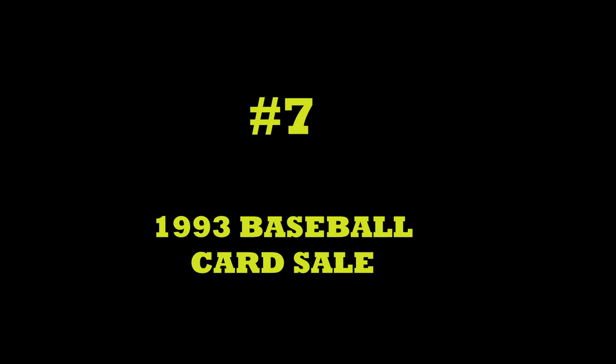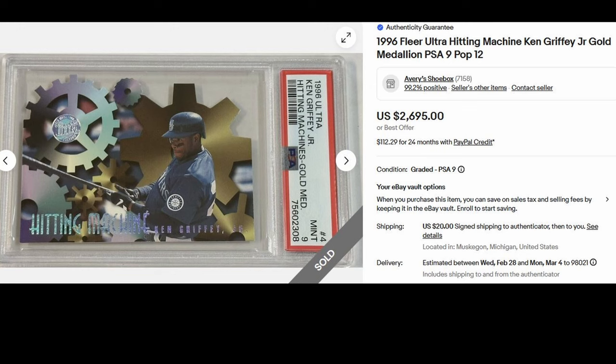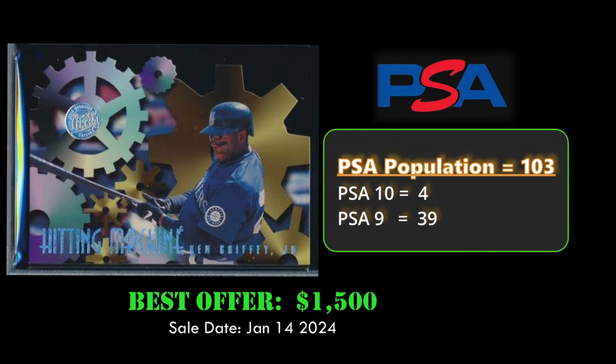Coming in at number 7, we have the 1996 Flair Ultra Hitting Machines Ken Griffey Jr. Gold Medallion in a PSA 9. The odds of pulling an Ultra Hitting Machine Gold Medallion out of a pack of Ultra in 1996 was 1 in 2,880 packs. It has a PSA population of 103 with 4 PSA 10s.